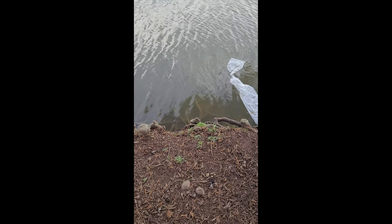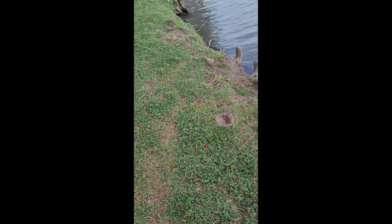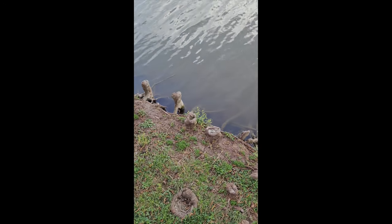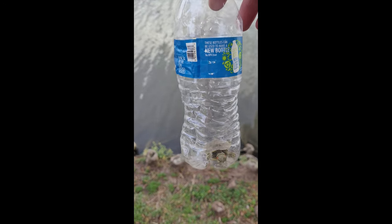All right. I'm not exactly sure. I don't want to release him near the plastic. But I guess I'll do about right here. And I'm just gonna get him out of the bottle and put him on the ground.